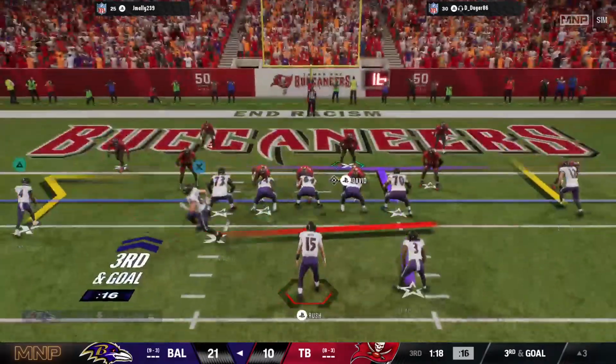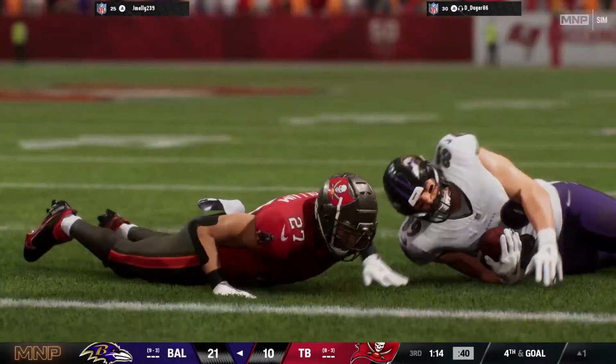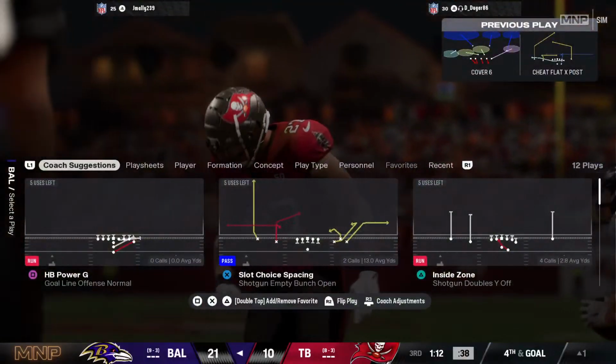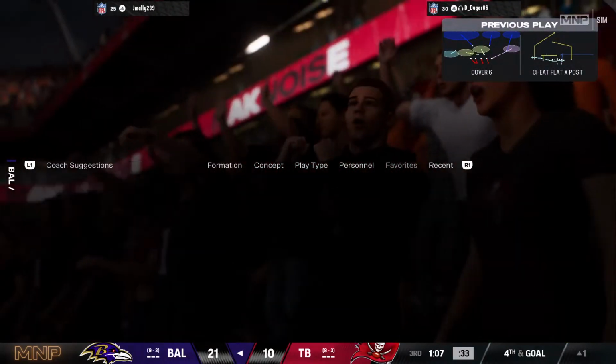Tight end going in motion here. With the gun here, rush. Oh, he's got it. It's in close. And his fight is stopped after just 2 yards. Interesting choice coming up here on 4th and short.